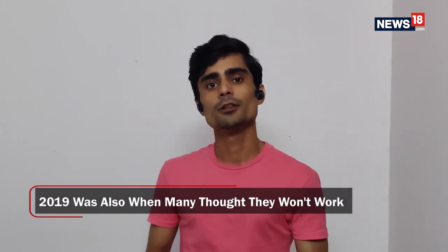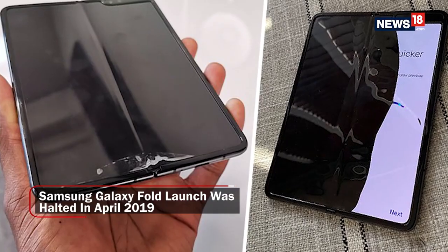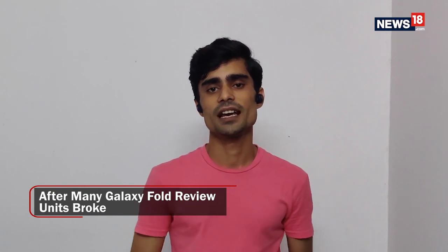Now, while 2019 was the year when foldable smartphones actually blew up, it was also the year when a lot of people thought that foldable smartphones will not be able to work. Samsung, for example, in April 2019 halted the launch of the Galaxy Fold after several review units were found to have issues with durability and build quality. The review units of the first generation Galaxy Fold that were sent to the media and bloggers experienced a lot of issues like breakage or display failure.